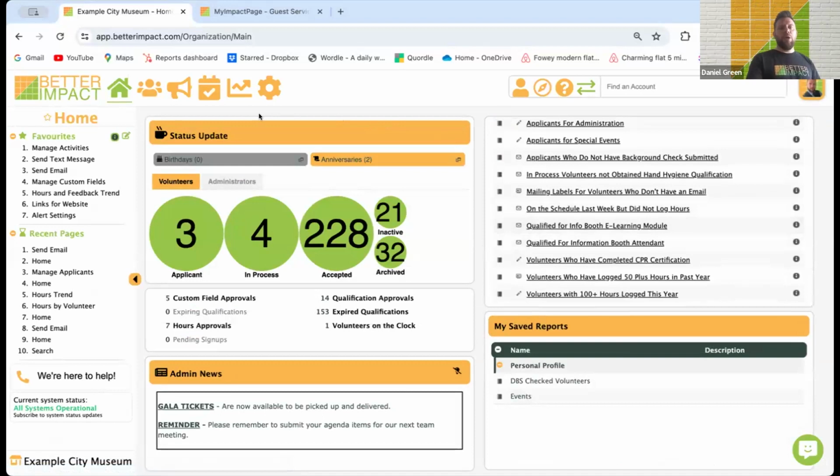I can't show everything in the software right now because we're focusing on standard versus enterprise. Obviously you'll be able to create activities within a sub account as well. You can even use activity templates that have been created at the enterprise level. You can give them shifts, rotating shifts. You can manipulate who sees these activities based on their qualifications as well.